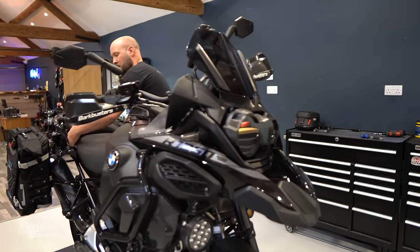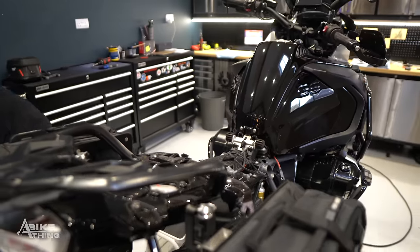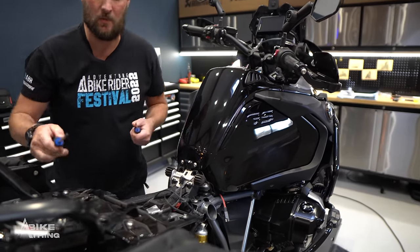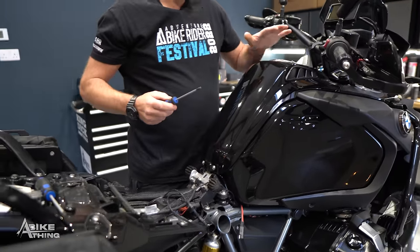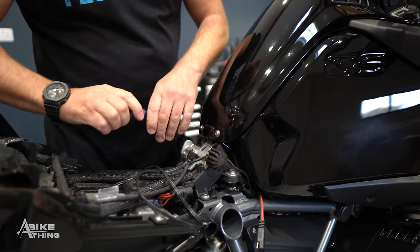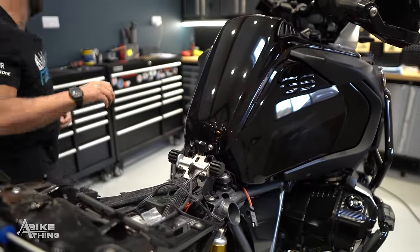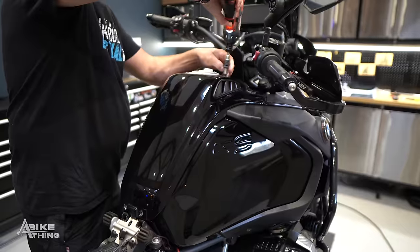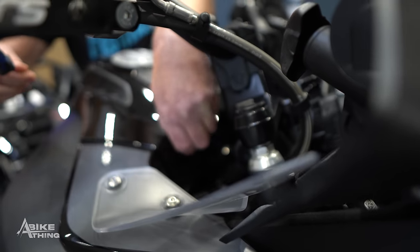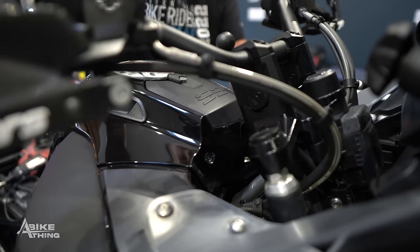Start off by taking the seat out. You don't need many tools for this. Basically, just a T25 and a T30 will pretty much take the whole bike to bits. We'll start off with the central tank panel. In fact, I'm going to use the electric one. It's quicker. And the last screw holding it in is a T30, which is right down here.